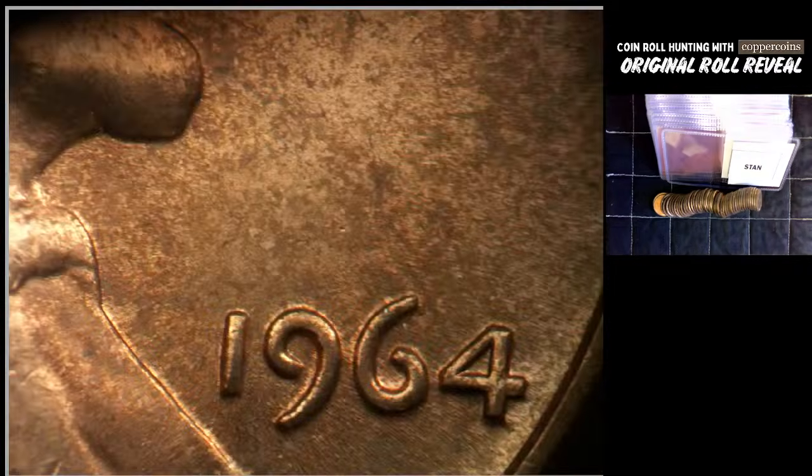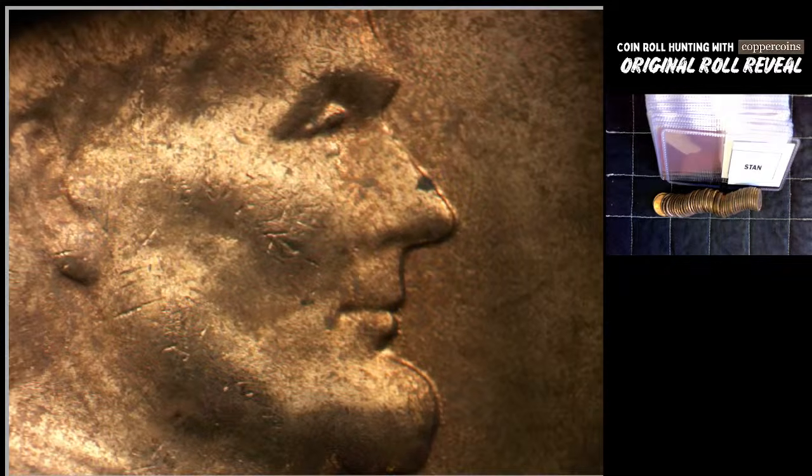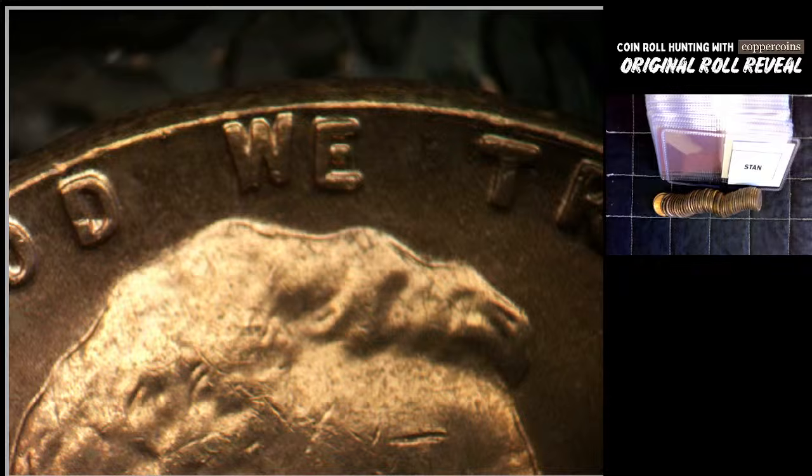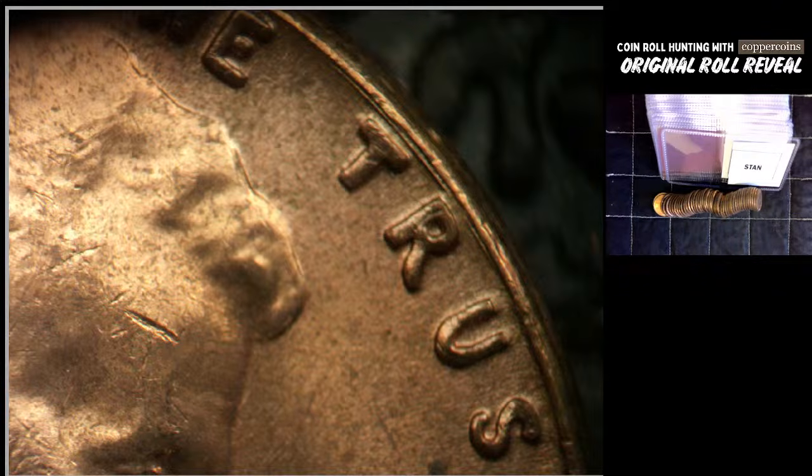Coin number 4, Stan. Shame this roll must have been stored kind of funky. About half the bank wrap rolls you get from this era are like this. Oh yeah, that's some good stuff.